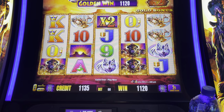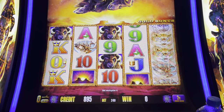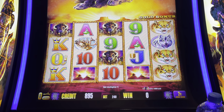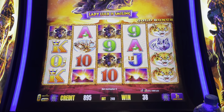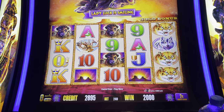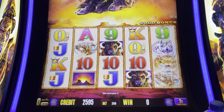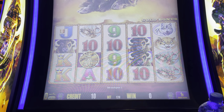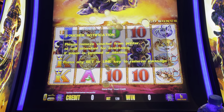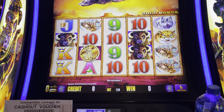All right, do your 240 again or your 480. All right, yes. All right, a little bit more there. Still in it. $4 hit. All right, up to the room we go. You never know unless you try it.